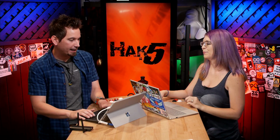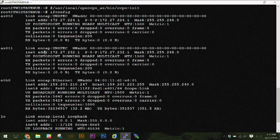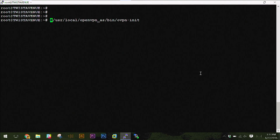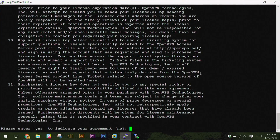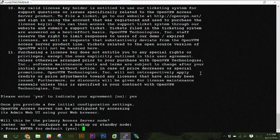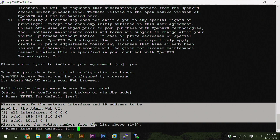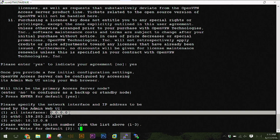It's assuming that you want a certain configuration, and it just screws it up in the process. What ends up happening is if I do an ifconfig here, you'll see I have several different interfaces, and it always chooses the wrong one. So if I do this reconfiguration command, I am asked to type delete to confirm that yes, I'm going to be deleting my entire config. And I get prompted to go through this setup wizard where I accept the EULA and basically say yes for all the defaults, except for where we specify which interface we're actually going to be listening on. This can be easily solved by choosing all interfaces, or 0.0.0.0.